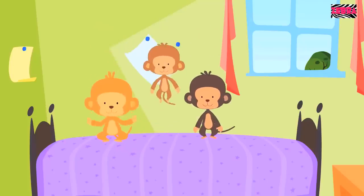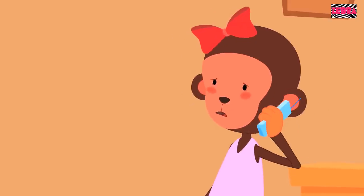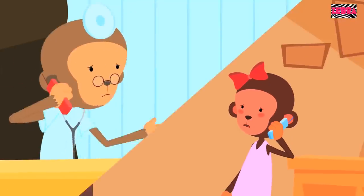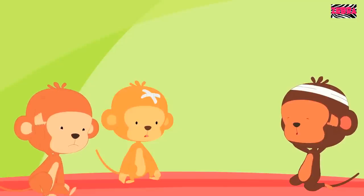3 little monkeys jumping on the bed. One fell off and bumped his head. Mama called the doctor and the doctor said, no more monkeys jumping on the bed.